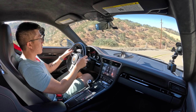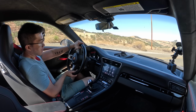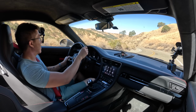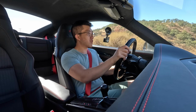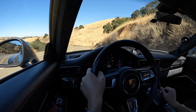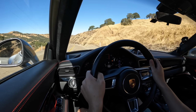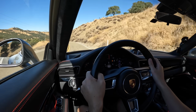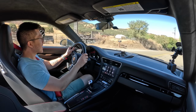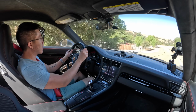Makes me wonder why Porsche never gave the 991.2 generation that same 4-liter engine. That would have been great. Don't give it the GT3 suspension and brakes and all that. Leave it at a Carrera or Carrera S level in terms of the chassis, but give it that naturally aspirated 4-liter. That would have been an amazing car. Honestly, I'm really impressed by the handling of this 991.2T.